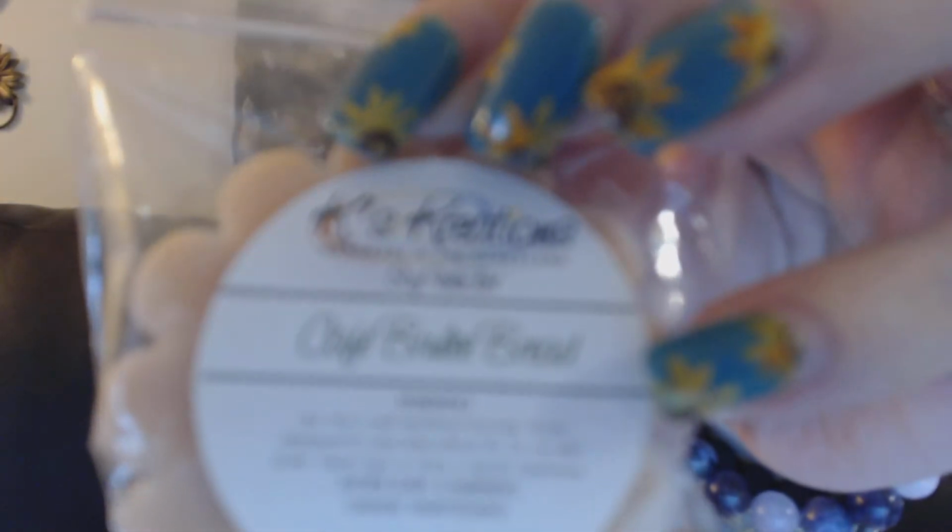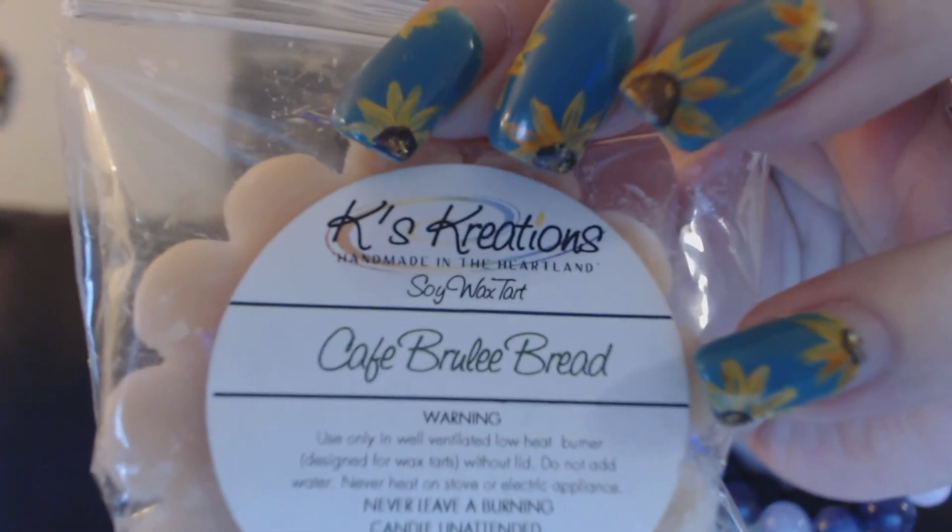This is Cafe Brulee bread. Oh my god, I love all the scent descriptions. And I'm just a little disappointed, I think, by the chocolates. I'll have to melt them before I actually know for sure if I will place a big order from K's with the chocolates, because I'm a huge chocolate person. The more chocolates you have on your site, the more I'm likely to purchase. But I'm glad that I got these. Destashes are always good for this reason. I'm glad that I got these because then you know, oh god, I love this vendor's chocolate, or I don't like this vendor's chocolate. You know what I mean?